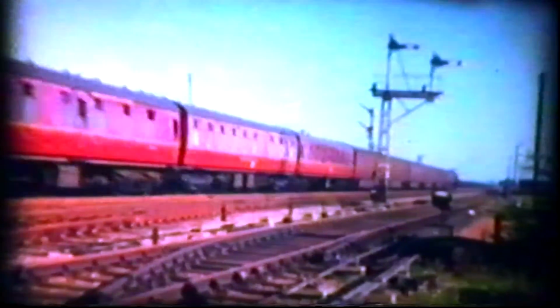60156 was one of the 4 Class A1s which were fitted with roller bearings. It's seen here on an up motor rail train. A little south of Muscombe, this is V2 number 60852.